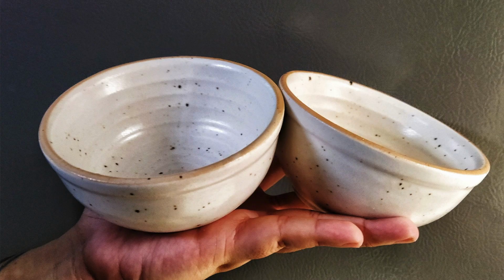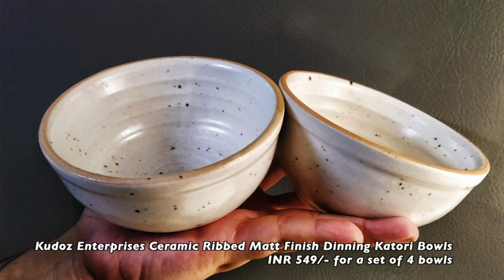So basically, more than a week back or so, I realized we really needed some bowls, katori bowls, and then I started searching on Amazon and I ended up purchasing this particular one. The brand is called Kudos Enterprises. It's ceramic ribbed katori bowls and it was reasonably priced. For four bowls, I paid 549 rupees.